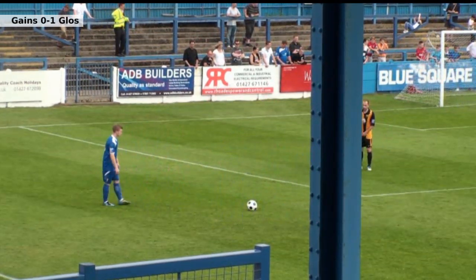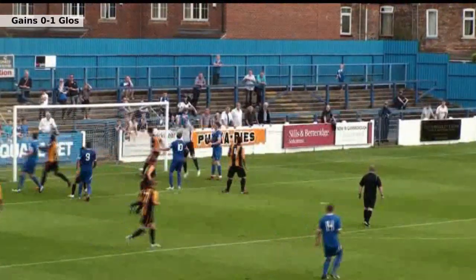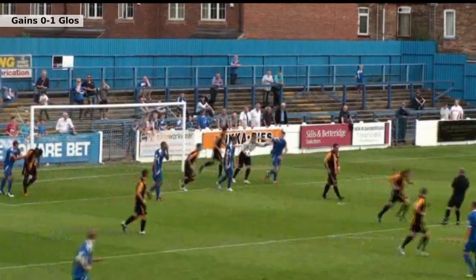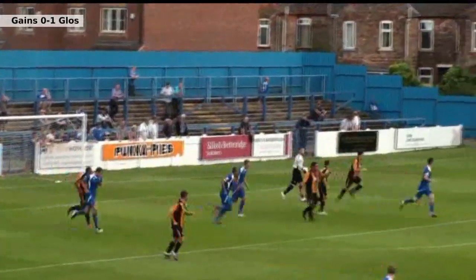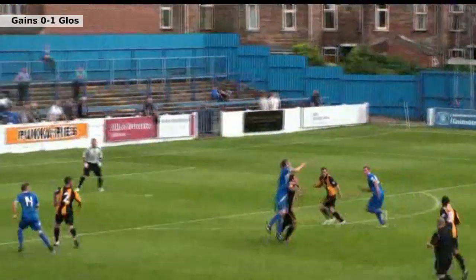Two-man wall of Green and Hogg. Yates swings it. Connor Thompson, good hands, second attempt. Almost patted it up into the air with his fingertips and then caught it straight away. It's a strike midway through the first half. There's enough to separate the team so far.